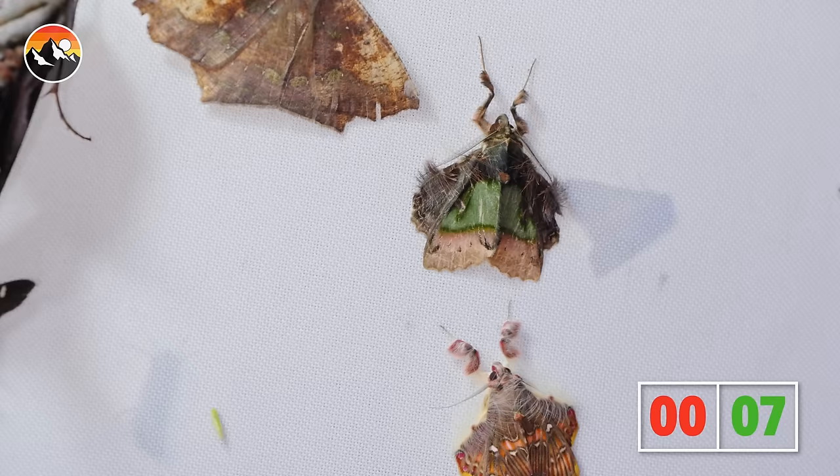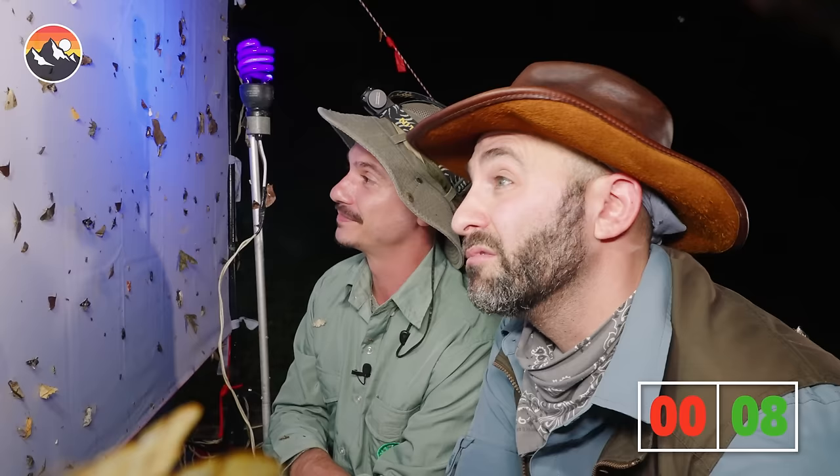It's a moth. I got one. Okay, and what kind of moth? It belongs to the Erebidae family too. So not a new species. It's not a new species. Looks like it could have been, but.